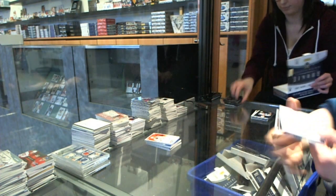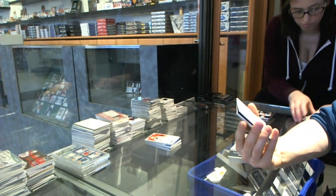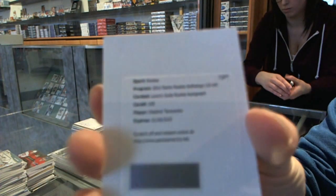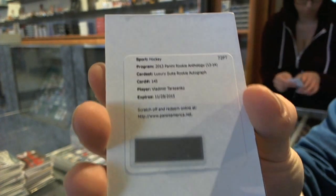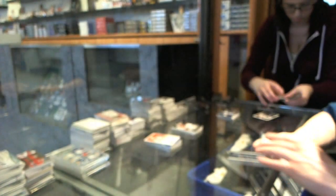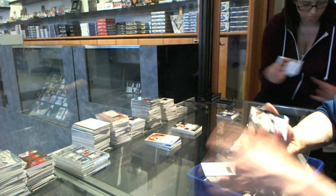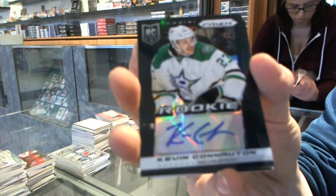Next box. We've got a redemption for a luxury suite rookie jersey autograph numbered to 99 for the St. Louis Blues, Vladimir Tarasenko. We've got a prism rookie auto refractor, number 15 of 25 for the Dallas Stars, Kevin Connaughton.